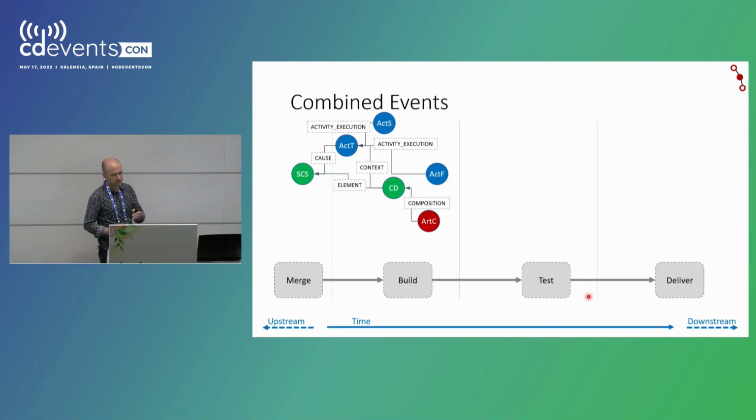In this case, it's just one link from the composition to the source change event with an element, but the composition could contain an arbitrary number of other artifacts, libraries, or whatever that you want to build into this new artifact. And then an artifact created event is sent with a composition there. And I think I need to rush this a bit.